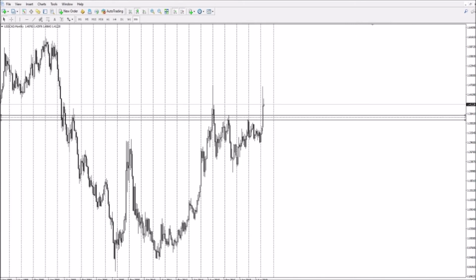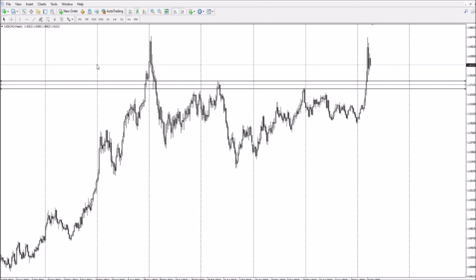Dollar CAD, we'll look at the monthly chart. You can see the resistance coming off here, so that'll be a level to either take profits on shorts or to look for longs. As always though, I haven't really been too involved with dollar CAD, mainly because this high is left untouched, which seems strange.